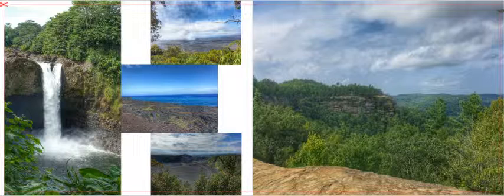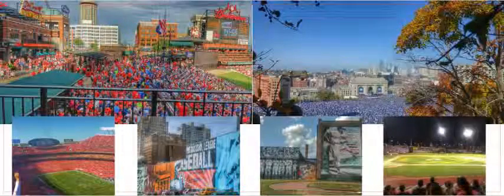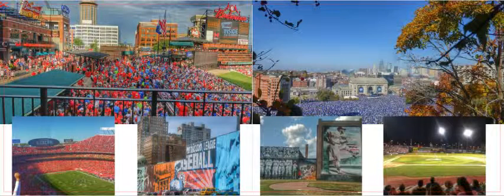On the bottom we got the Chiefs, some Negro League baseball stuff that's featured in Kansas City because that's where the Negro Leagues are home, and then on the right is a game we went to with the T-Bones. So tell me what you think, and if you have a cool name for it, let me know.